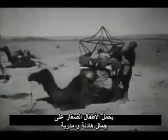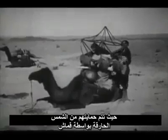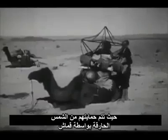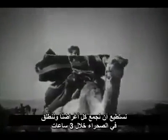Very young children are loaded on quiet, well-trained camels in a framework that can be covered with cloth to shade them from the hot sun. Within 3 hours, we nomads can pack everything we own and be on our way across the desert.